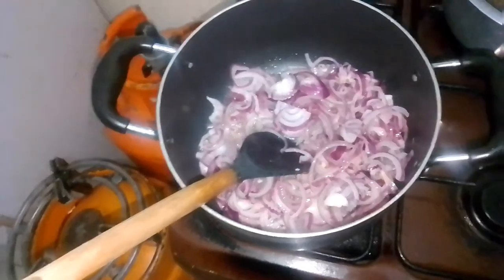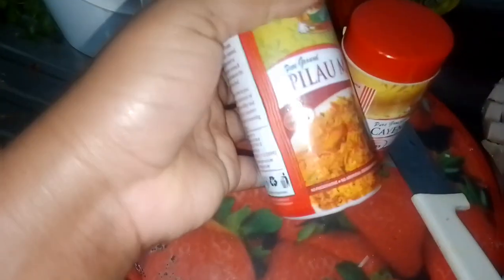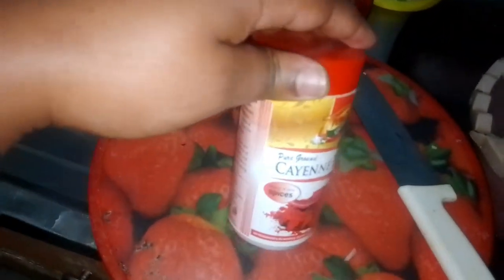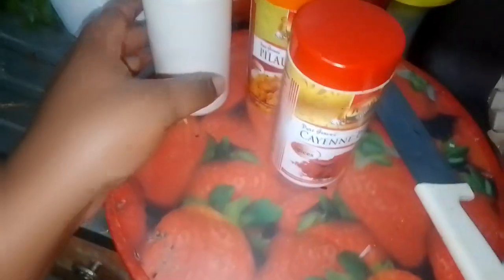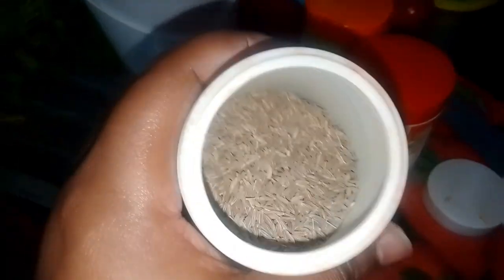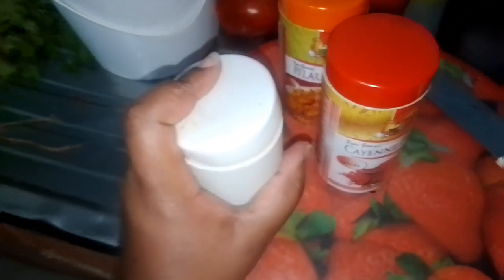I want to show you the spices I'll be using. Let me try and open this and show you guys. So I'll be using pilau masala, cayenne pepper, just a little bit of this, because last time I messed up my pilau with this. And this, let me try and open it. I'll show you when I'll be putting it in my food, because this one you put in your onion. That's all the spice I need, and no salt.